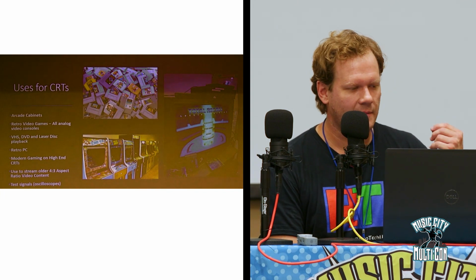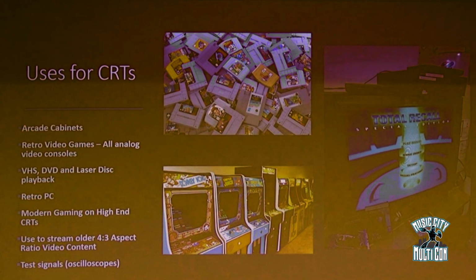Retro PC games, there's modern gaming on higher end CRTs like the FW900. You could still hook that up to an HDMI source and convert that to VGA pretty simply, and that monitor can still process modern gaming consoles. You can use it to stream older 4x3 aspect content and not have to deal with the black bars on the side that you'll have on your widescreen television. And of course, they're always going to be used for test signals like oscilloscopes. Oscilloscopes are a vital piece of technology still in use today, and a lot of those are using CRTs for everything.